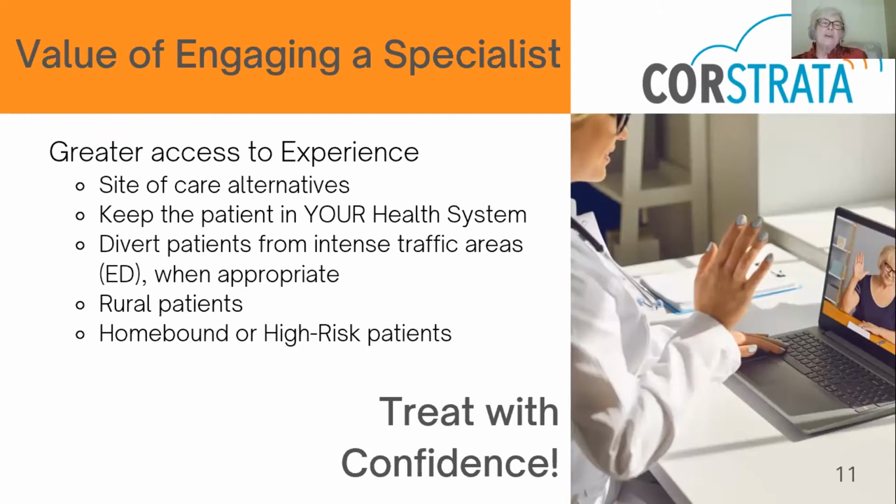So there's some real value in engaging a specialist, and I'm kind of preaching to Kate's choir here. You have greater access to experience and very focal experience. You get good site of care alternatives, and we can see our patients in any setting. We see patients in long-term care, in home care, in doctor's offices, and we do store and forward as we do with you.